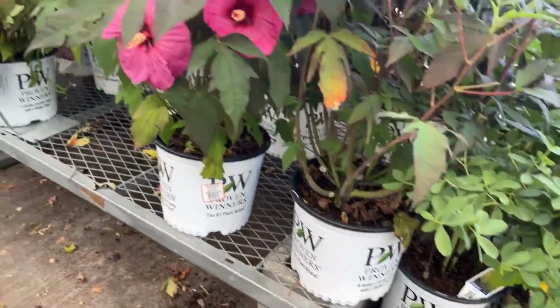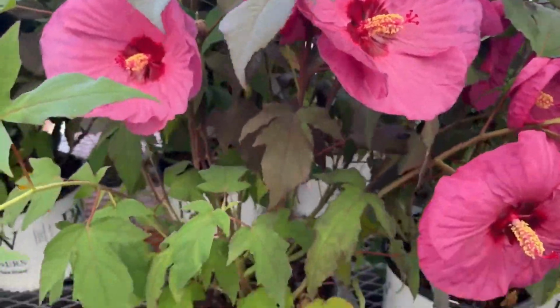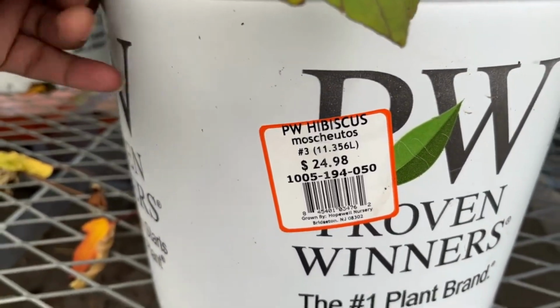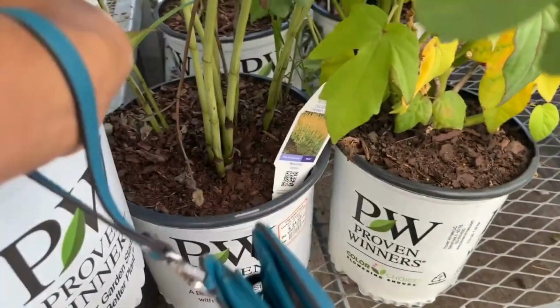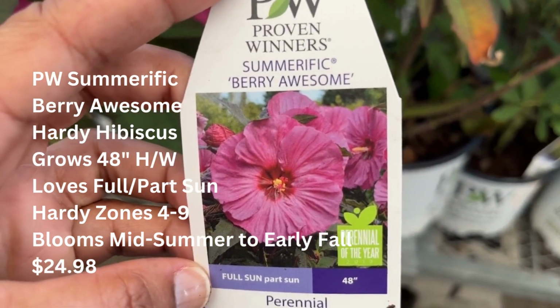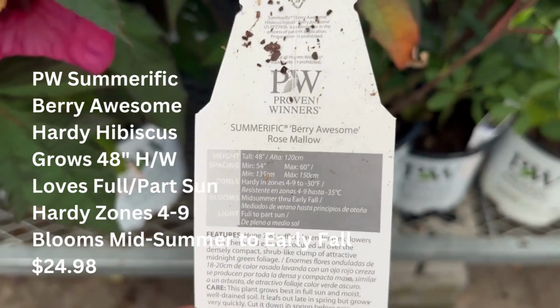And here they have another one too. This one is the Rose Mallow. They come in all different colors, textures, as I said before. These are a must for your garden. So here we have the Berry Awesome. This also has the same requirements: grows 48 inches high and wide, loves full to part sun, hardy from zones 4 through 9, blooms midsummer to early fall, and this one is $24.98.